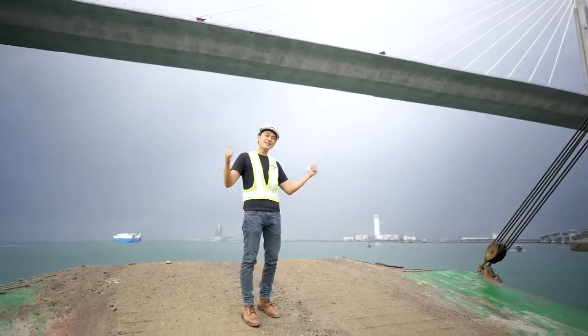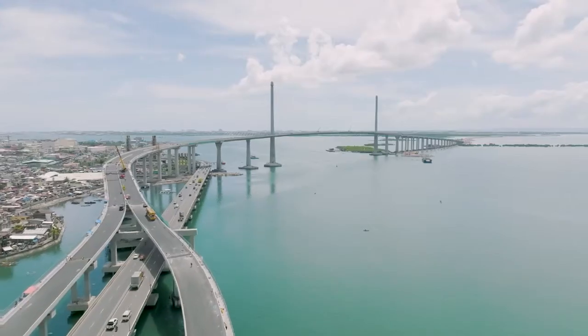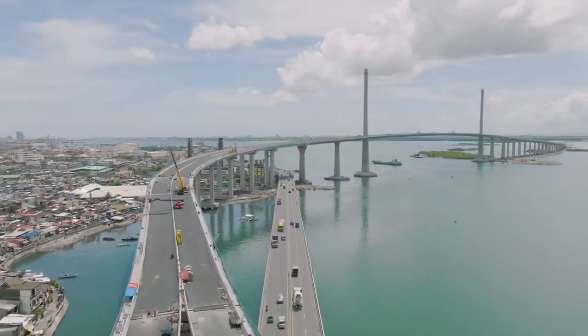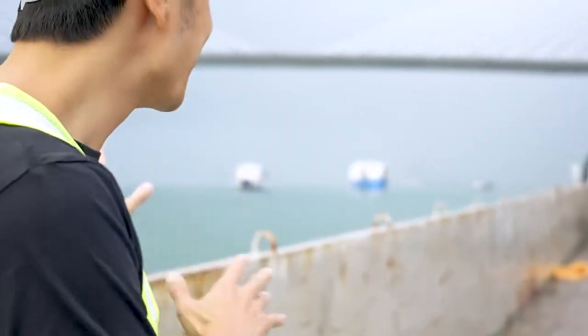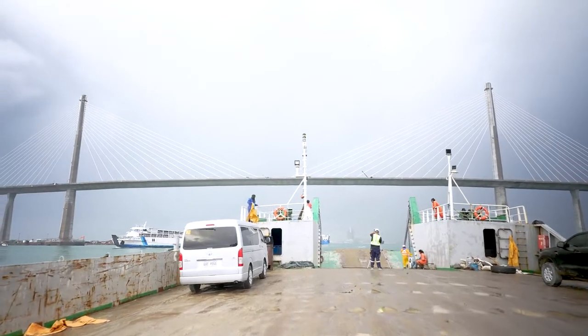Going to get a first look of the Cebu-Cordova Link Expressway. This bridge behind me, it's under construction right now, but it's almost done. Pero just check the scale of this bridge compared to those boats behind me. Sobrang laki and sobrang massive. It's a beautiful, beautiful bridge.